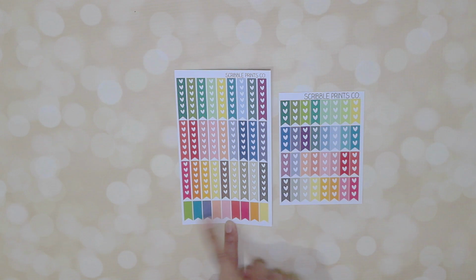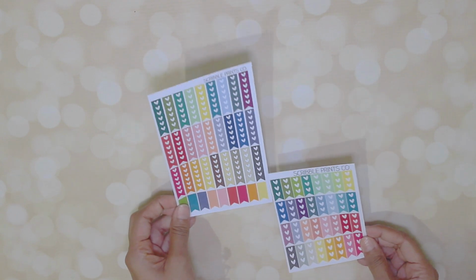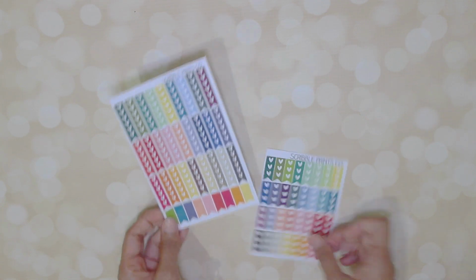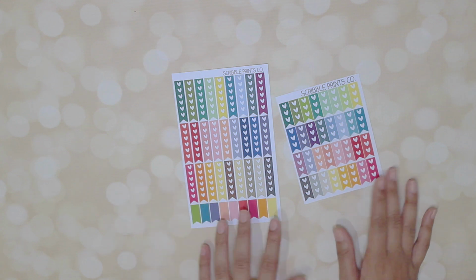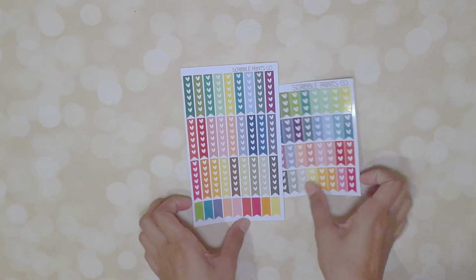And then this one also has these other tiny page flags here at the bottom. And they're the same size. Oh no, they're a little bit smaller than the three heart checklists, these page flags. But I love them. And I love the colors. They're not just like a typical rainbow like a lot of stickers are. They're just like neutrals as well. And I love the color scheme.